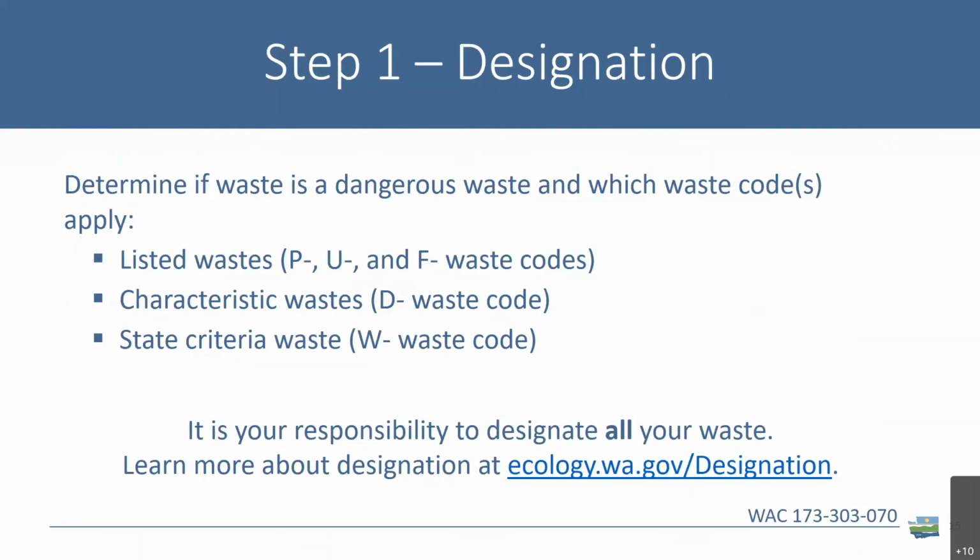Some wastes are considered acutely hazardous waste or extremely hazardous waste. And these wastes are regulated at more stringent levels. In particular, we'll be talking about P-listed acute hazardous waste and WT01 extremely hazardous waste in this presentation. If designation is new to you, it is an important step, and it can also be one of the more challenging steps. We recommend you visit our website listed on the slide if this is new.